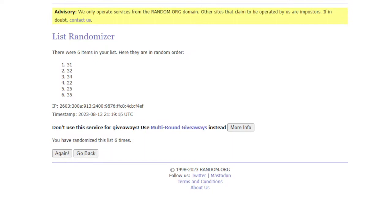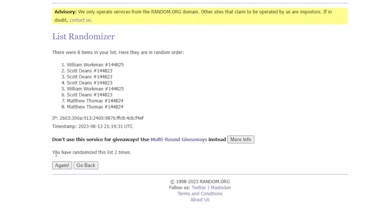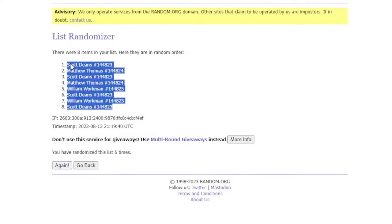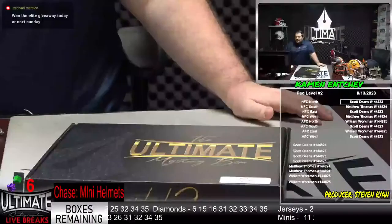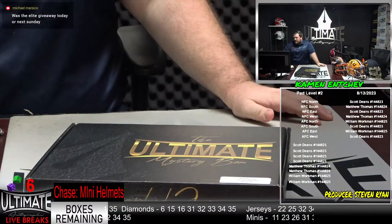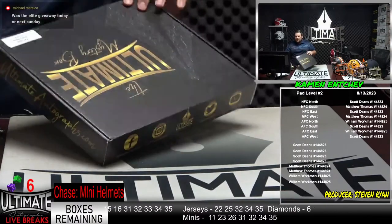Let's do 31 in the jersey, Steven. So Scott, Matthew, and William. A mini box? It's a jersey. Is there another mini box? Oh, yeah, there is. Yep. Here you go. Six clicks. Scott has the NFC North, Matthew NFC South. We got Scott NFC East, Matthew NFC West, William AFC North, Scott AFC South. We got William AFC East, Scott AFC West. 31 of 35 in the jerseys.